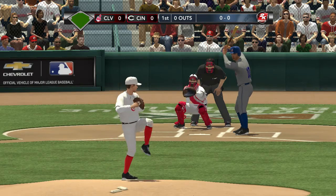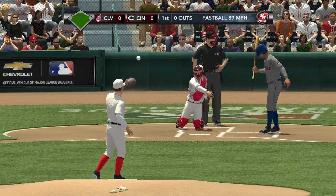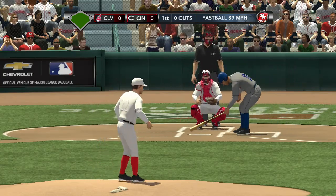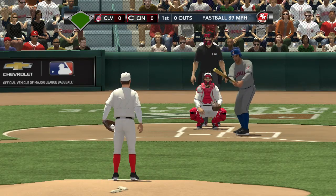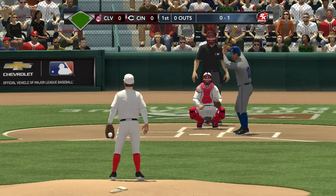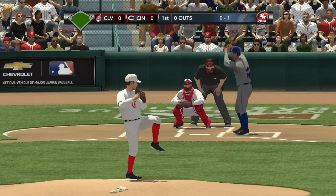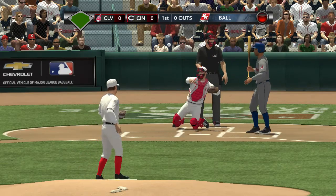Here's the pitch. It's now 0-1. Watch that fastball go by. Sometimes when the pitch comes out of the pitcher's hand, you have to say to yourself, I'm going to lay off and wait for the next one. He didn't think he could catch up to it. Good decision. Ball. Looping curve breaks outside, even at one.